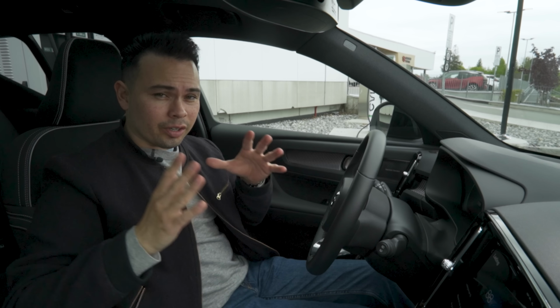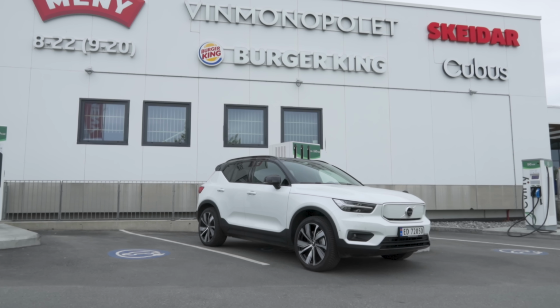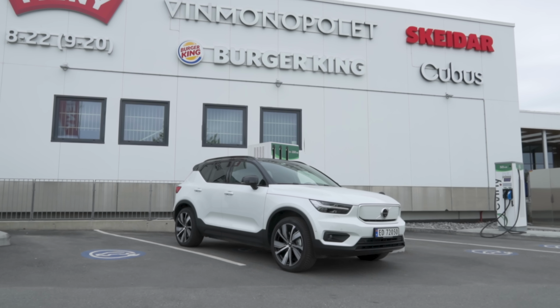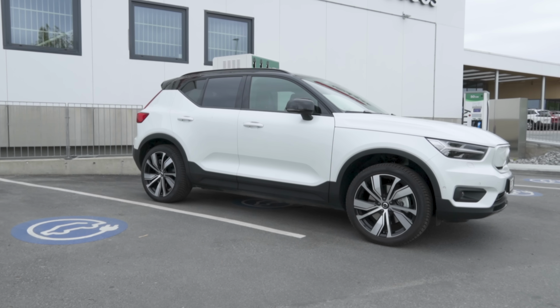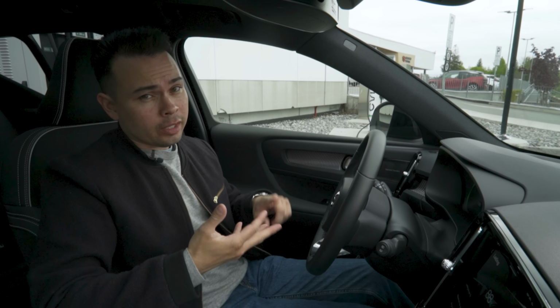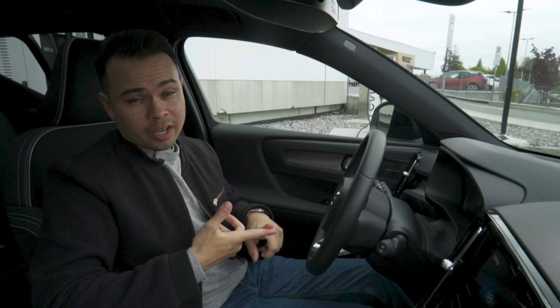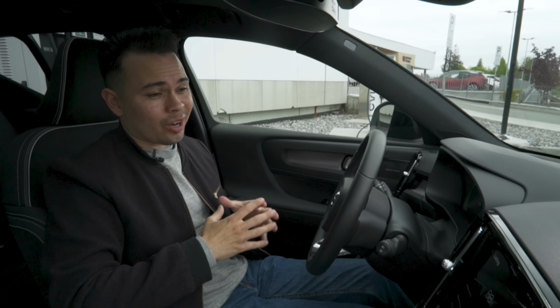Hey guys, Chris here. In this video, we are doing the motorway range test in the Volvo XC40 P6. Today, we're going to find out just how far this car can go on a full charge of battery on the motorway at motorway speeds. And at the end of the video, we're going to put this car into a chart and see how it actually compares to the competition. We've done this test with the XC40, Polestar 2, Tesla Model Y, Hyundai Ioniq 5, Kia EV6, and basically all of its competition here on the market.